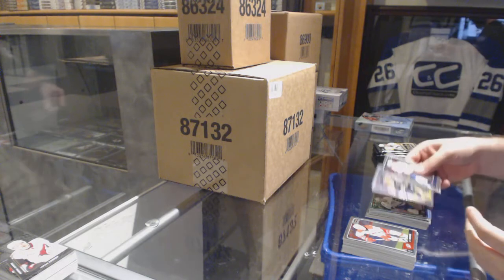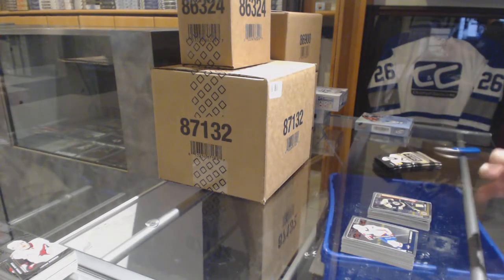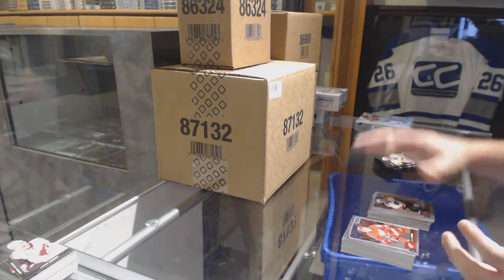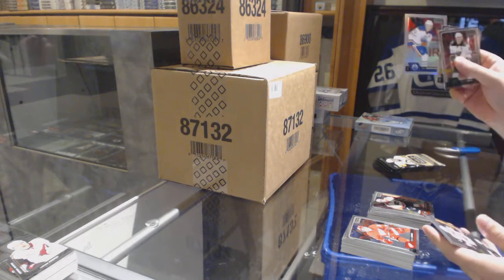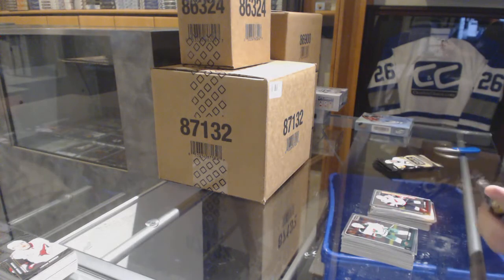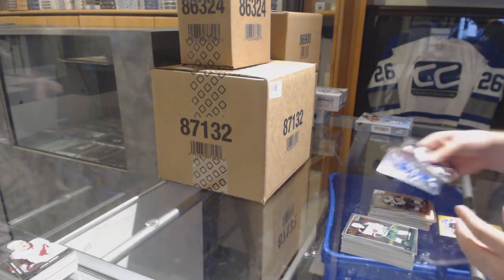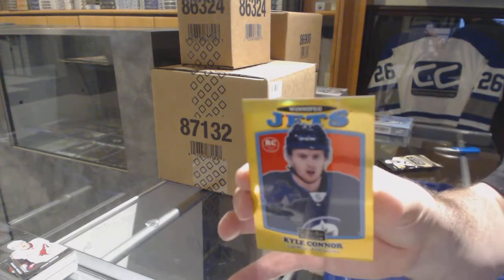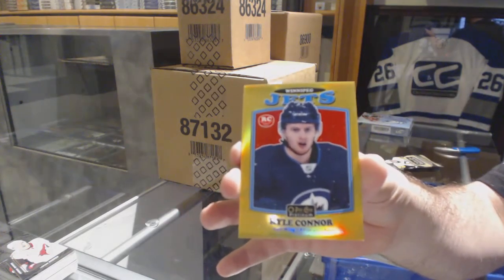Tracks of Forsberg for the Preds. Brandon Carlo for the Boston Bruins, marquee rookie. Retro Rene for the Preds. Travis Konecny, marquee rookie for the Flyers. Rainbow of Hopkins for the Oilers. Dylan Strome, marquee rookie for the Coyotes. We've got a Brayden Point for the Tampa Bay Lightning, marquee rookie. And a gold retro rookie to 149 for the Jets, Kyle Connor.